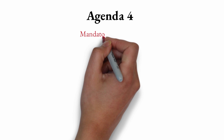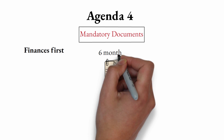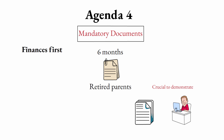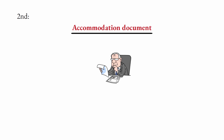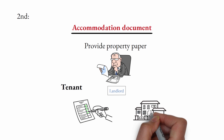Agenda 4, mandatory documents. Let's start with finances first. I always submitted 6 months of bank statements for my retired parents. However, if you're employed, be sure to include 6 months of your salary slips. It's crucial to demonstrate that you have sufficient funds to sustain yourself. So also present any fixed deposits or mutual funds. Second, accommodation document. If you're an owner, provide property paper. And if you're a tenant, provide a letter from your landlord confirming their consent for your stay in that property.